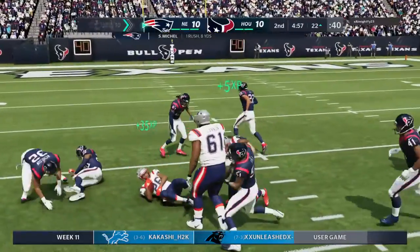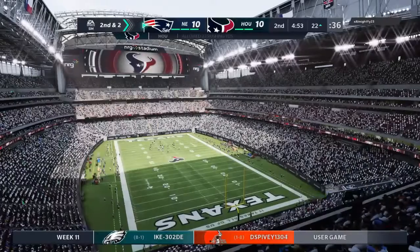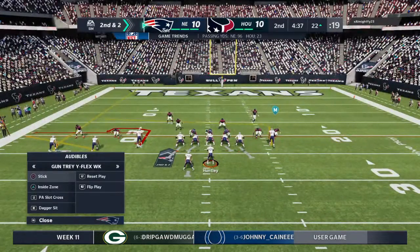And the result here, a pickup of 8. Leaves them with 2 to go on 2nd down. First play of the drive. Let's give credit all around. Excellent blocking, but the guy carrying the ball, he was the finisher. A really nice run.